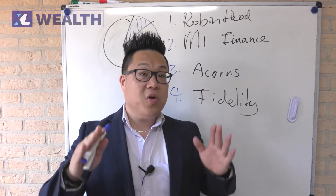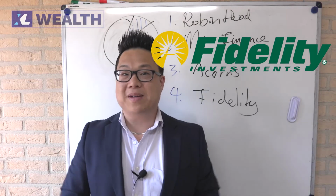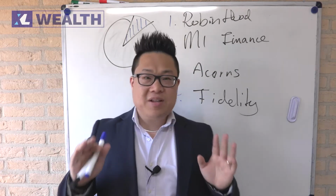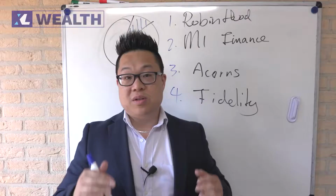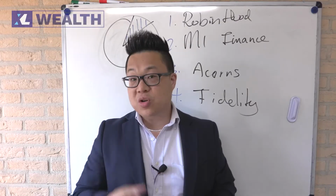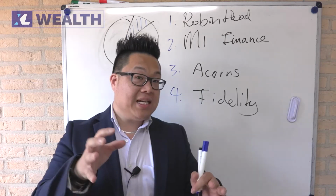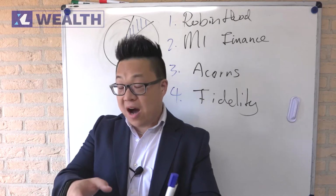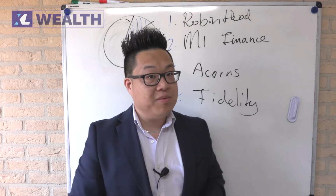Now, number 4 is, of course, Fidelity. Now, Fidelity is a great way of making money. They have a great app. Now, the thing is, they do say it's completely free, but it's not. The moment you want to take out your money, so not when selling the actual stock or selling a certain fund, it's actually about when you want to take the money out of the account into your own bank account again. That's the moment when they charge you money.